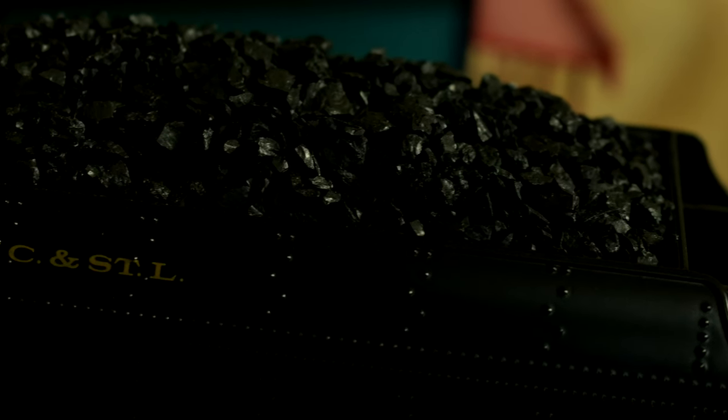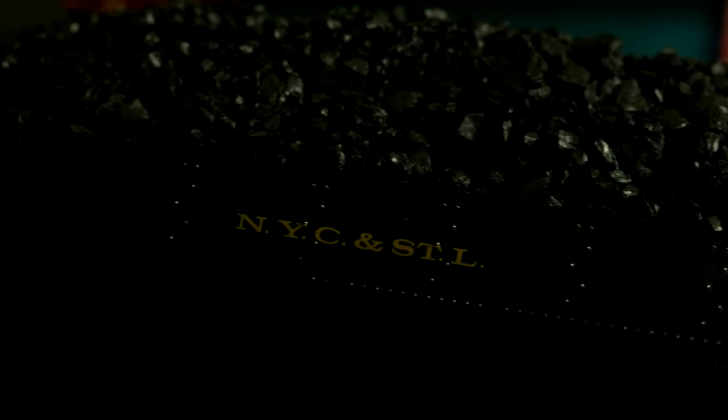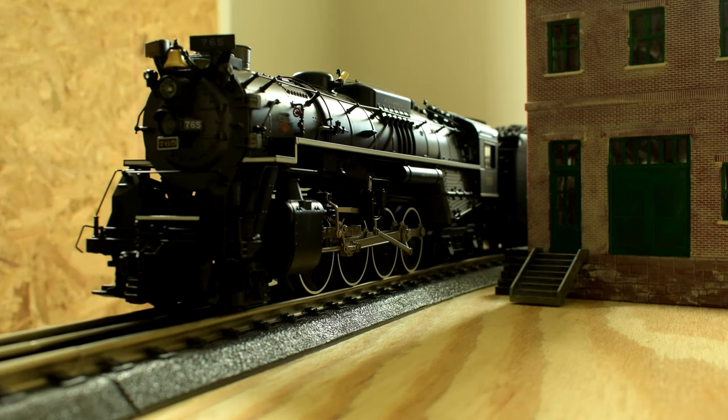Conductor's giving us a highball signal. Now, let's start the engine up and see how she sounds with these new sound sets off the real 765. Let's get her steamed. Swing that spout over.